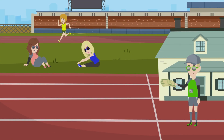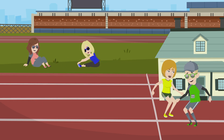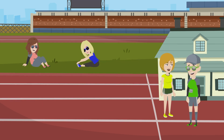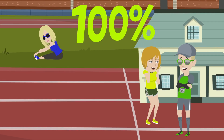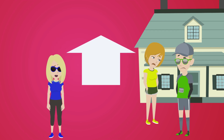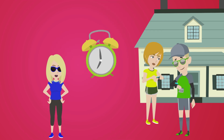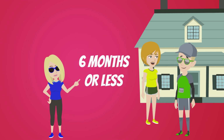This is a great option when you need to close a deal fast. We're talking days instead of weeks or months. Plus, most hard money lenders offer 100% financing. The downside is hard money can be expensive. Rates tend to be higher than other lenders, but this type of loan is intended to be short-term. If used correctly, you only pay these high rates for 6 months or less.